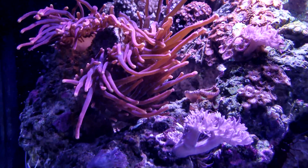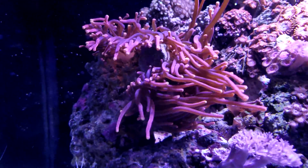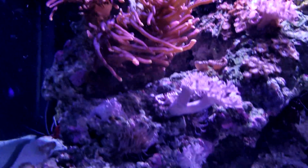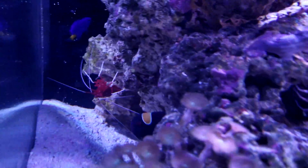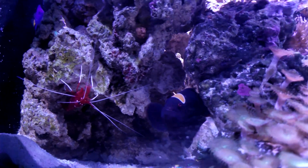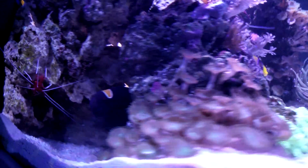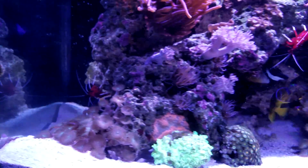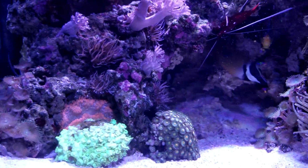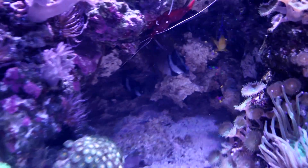And I'm contemplating getting rid of this rock with the two flame rose bubble tip anemones on it, and the angry clownfish right there that hosts it, as he's got a real attitude problem, and he seems to want to dominate this whole side of the tank, so he's constantly bothering other fish. So he might have to go, I'm not sure yet.